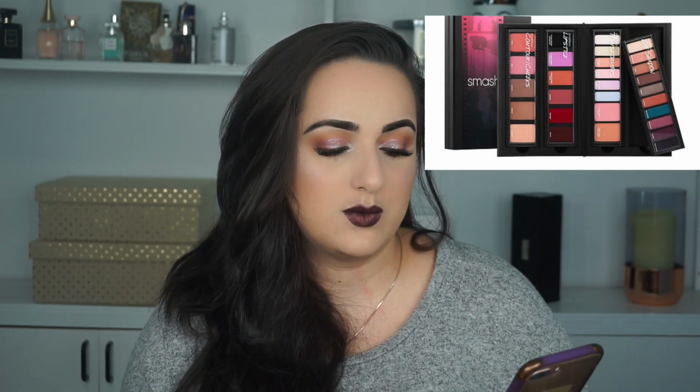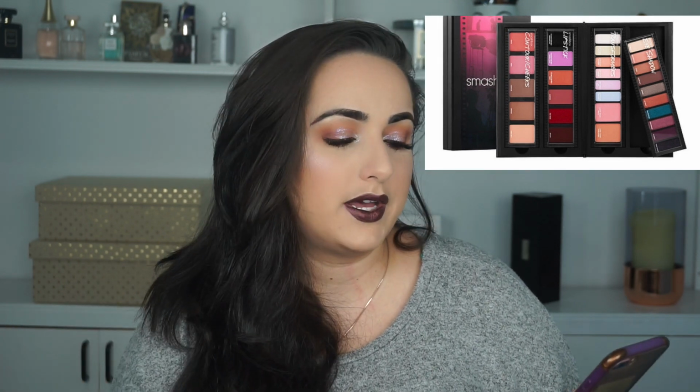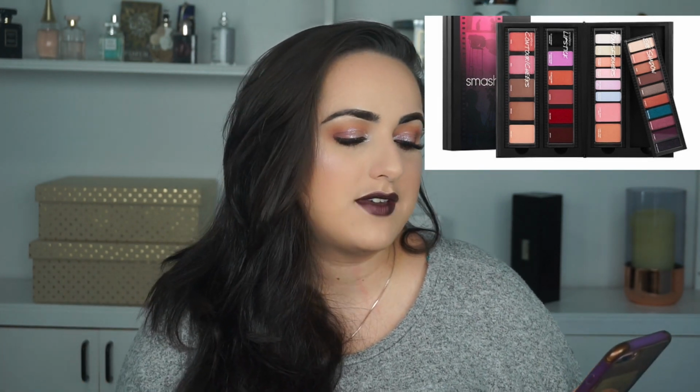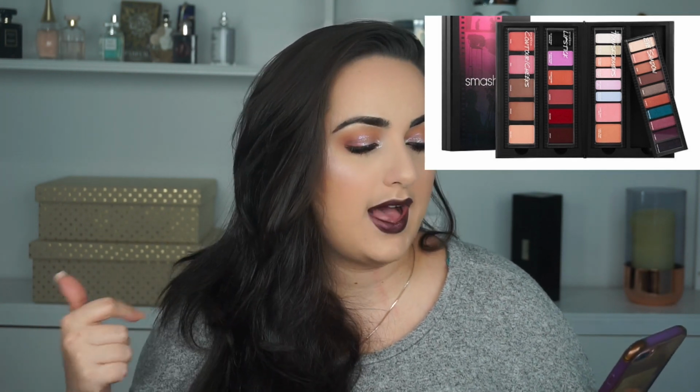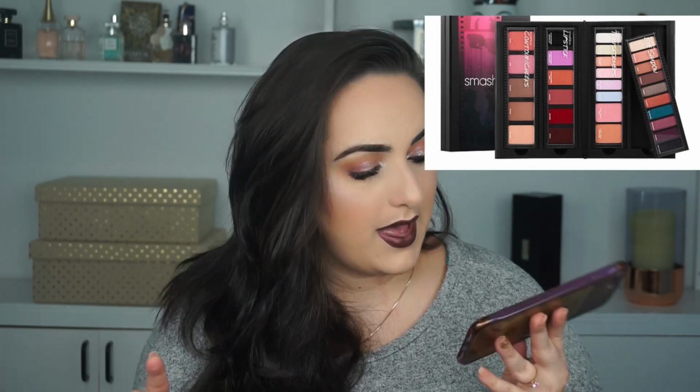And then next I have the Create and Transform Masterclass palette. This one is from Smashbox. It launched a few months ago at $65, and I said, no way, Jose, not worth it. Right now they have it at $45. In my opinion, it's still not worth it, but it's better than the $65. This one has like 4 little palettes in one, so it's got a cheek palette, it's got a lipstick palette, and it's got a couple of eyeshadow palettes.